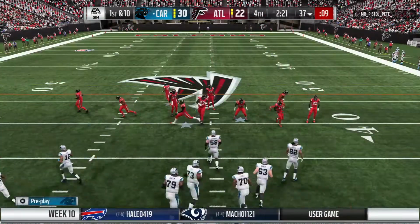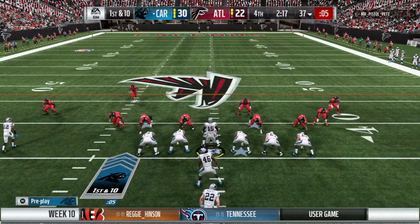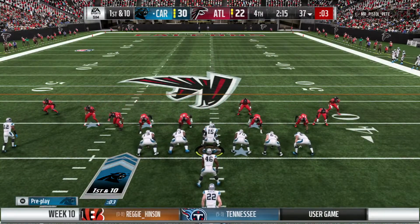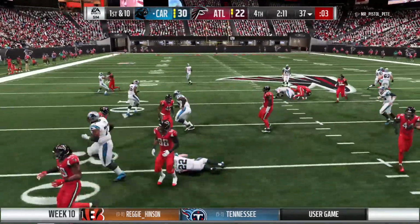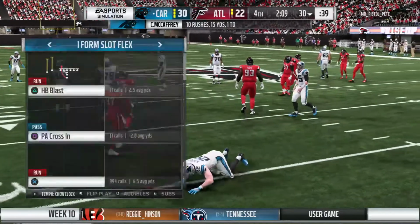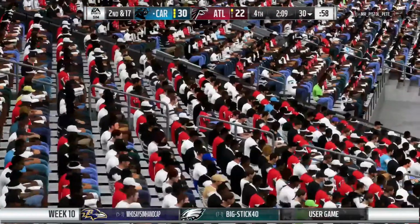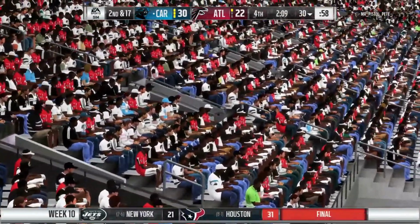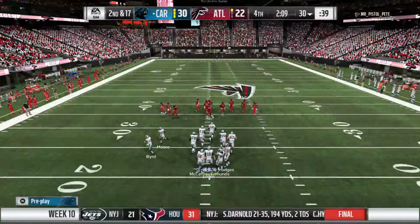Line of scrimmage, the 37 on 1st and 10. Pitching it out to McCaffrey. That's going to go as a loss of 7, and it'll set him back for 2nd down. Now a timeout coming in here defensively as they stop it before the 2-minute warning with 2:09 to go in the game.